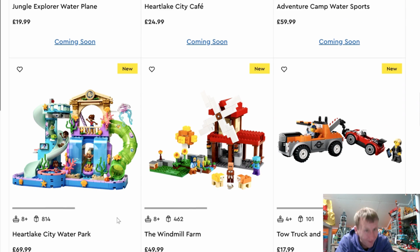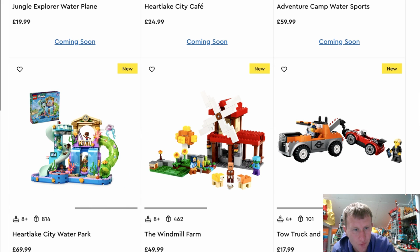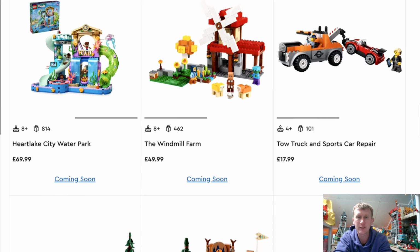Then we have a water park, which, to be fair, I don't have anything water related, and they always seem to do water slides in the Lego Friends, so I need to potentially look at some of these sets when they go into a sale, and I can just add a water park section. Another Minecraft thing, which is the Windmill Farm, so that is on its way as well for $49.99. Again, they all say coming soon.